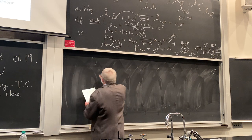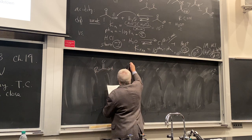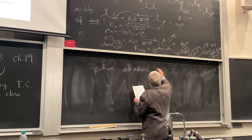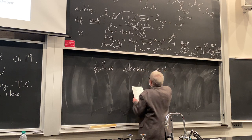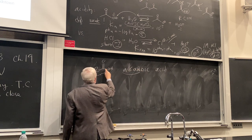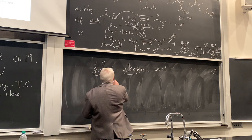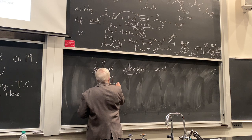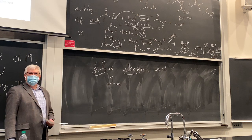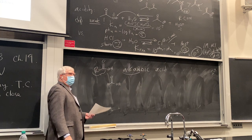The naming of a carboxylic acid is alkanoic acid, where the alkane part is the original parent, and that parent includes the carbon of the carbonyl. So we can draw this, which would be a 1 carbon acid, and we count that 1 carbon. What's the 1 carbon parent hydrocarbon? Methane. So this would be called methanoic acid.